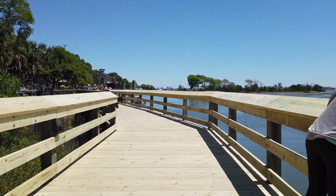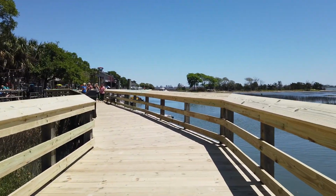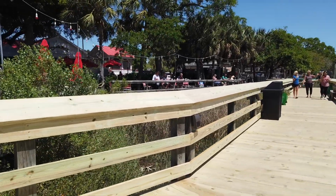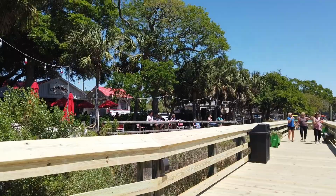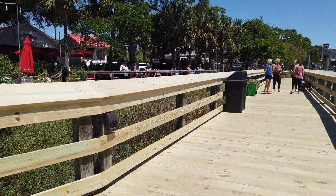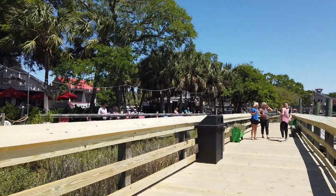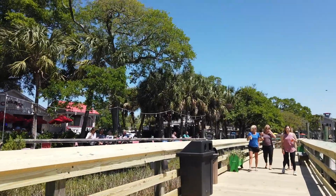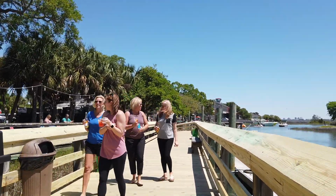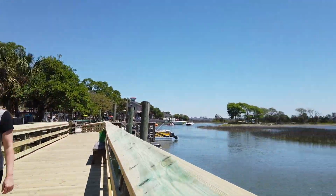All right, so this is what I said, the new section. This is just a refurbished section of the Marshwalk. Still smells of fresh wood. And that's Creek Rats. What would I call that restaurant? It's a solid restaurant. It's not the most amazing place you'll ever eat, but I do frequent Creek Rats because they're consistently good. Not amazing, but consistently good.